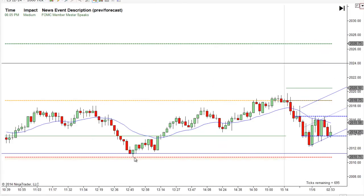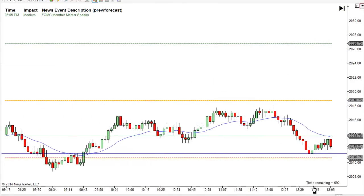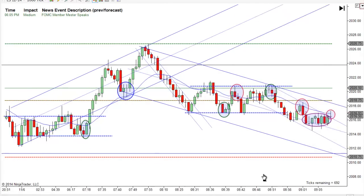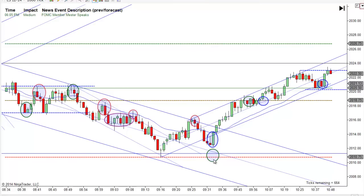If you look across here, that was the previous lows from the previous afternoon, and you can see that's been an important area right down in there all day. So there's a lot of reasons to look for a bounce there. So when this second entry short failed, I liked it to the upside just to get a scalp back up to, at the very least, to here.